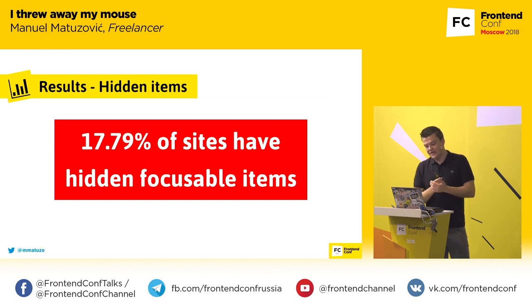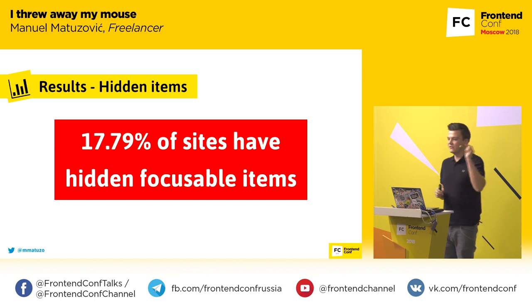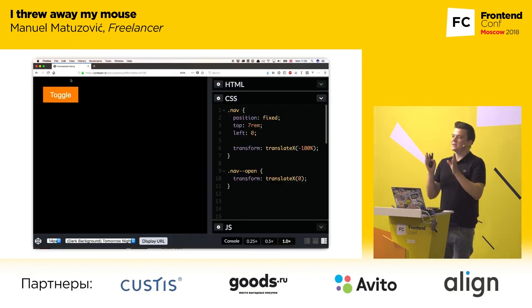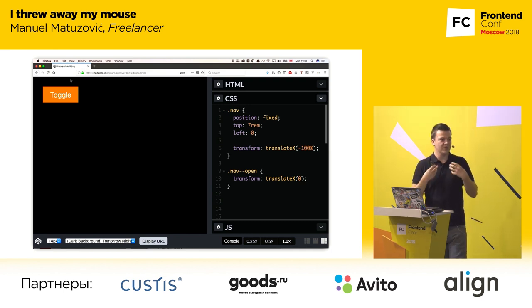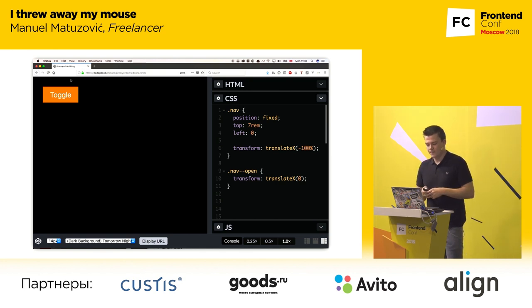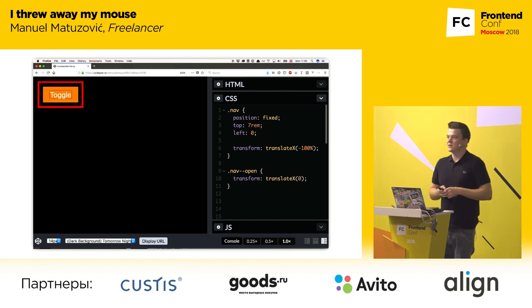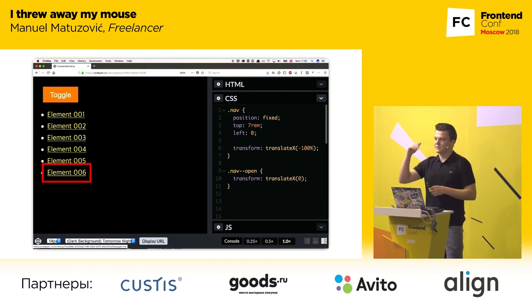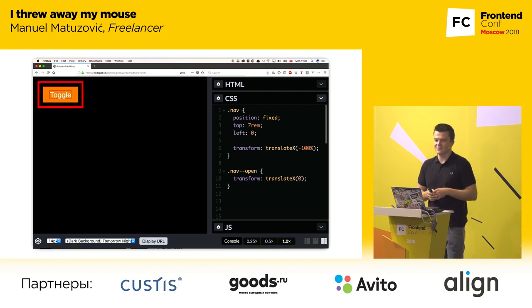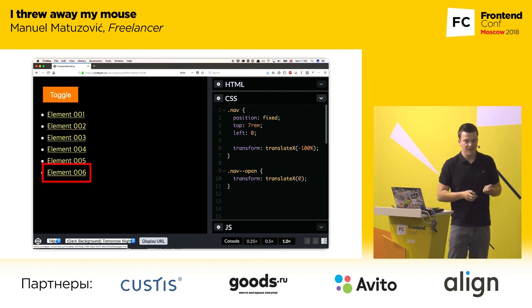The next thing I checked is if there are hidden items present. So items that are not in the viewport, but still focusable. And that was the case on 17.79% of pages. To give you an idea of what I mean, here is a button, and I can press this button to show the navigation, the main navigation, like in a typical flyout menu. And I can also use the keyboard. I will tab to the button, I press enter, and I can select all those items. If I don't open the button, I can still select those items. They're still present for keyboard users.